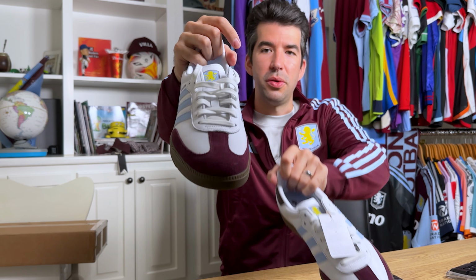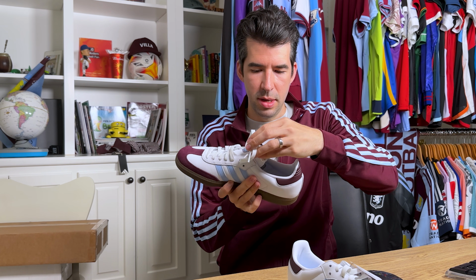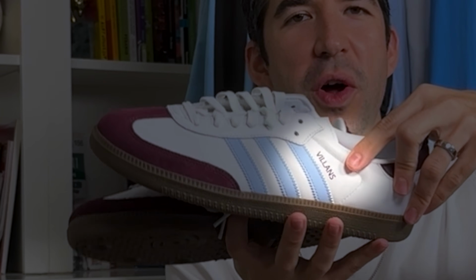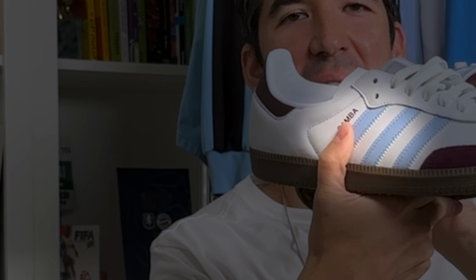These are the Aston Villa Sambas. Let's give you a close look at those. These are pretty exciting. We've seen a fair bit of criticism about these. There's no trefoil on the tongue. Got the Villa logo there instead. It only says Villains on one shoe, Samba on the other.